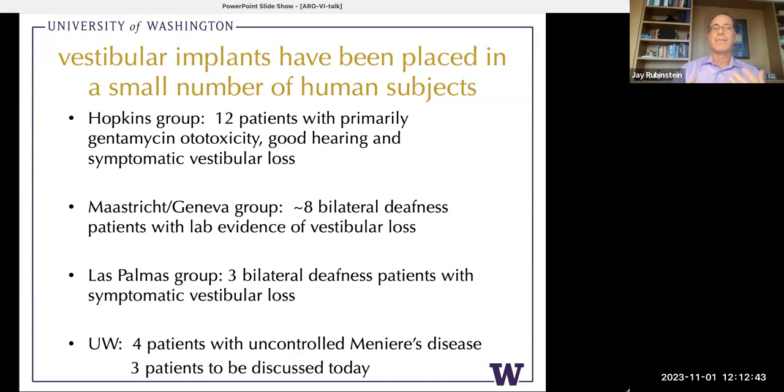So, because one of the risks, obviously, of putting anything in the inner ear is causing profound sensorineural hearing loss, we chose 4 individuals where that wouldn't really matter because they were going to be losing their hearing anyway from surgical intervention to stop their vertigo.